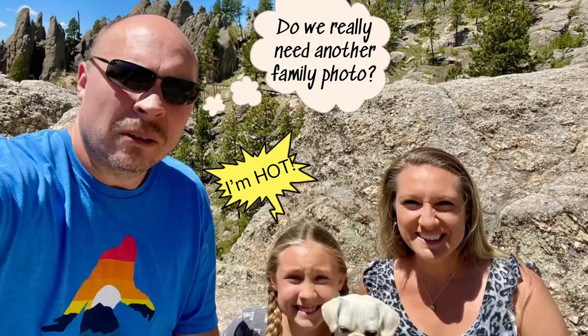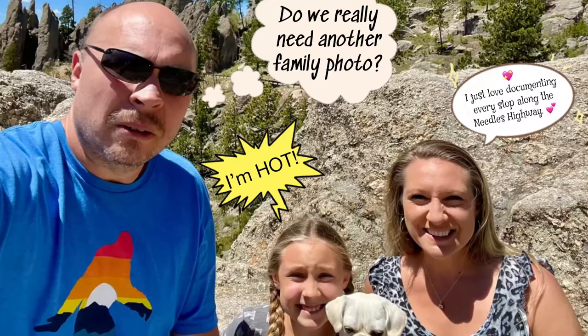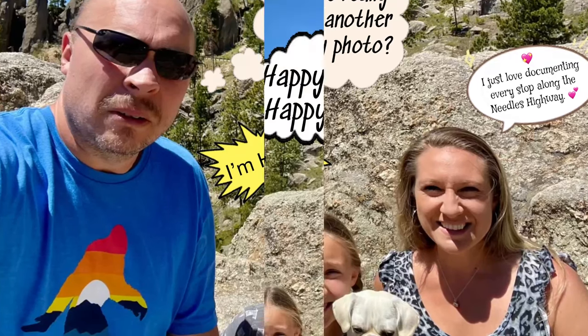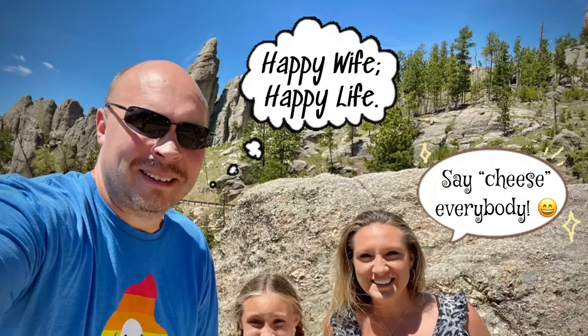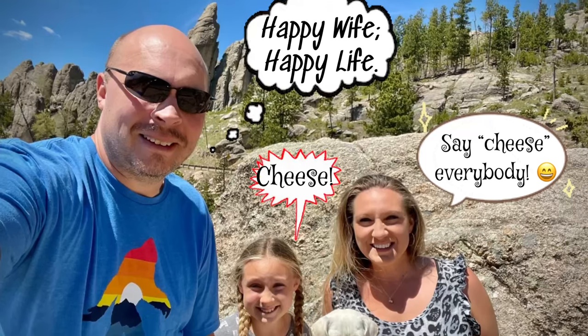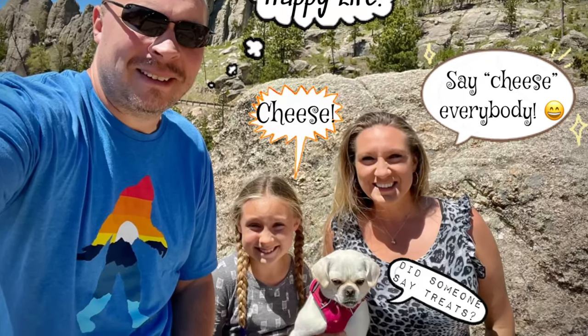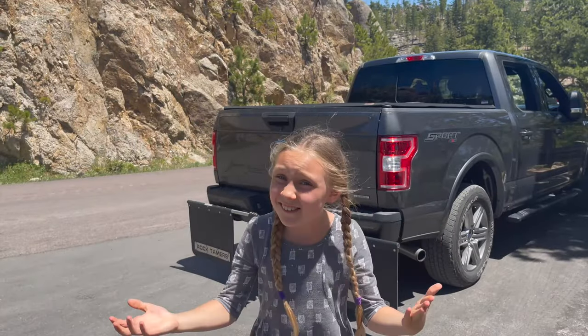Do we really need another family photo? I'm hot. I just love documenting every stop along the Needles Highway. Well, you know what they say, happy wife, happy life. Say cheese, everybody. Cheese. Did somebody say treat? Let's go explore the Needles Highway.